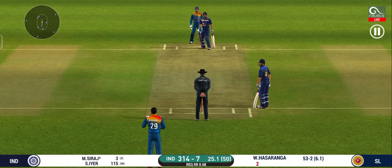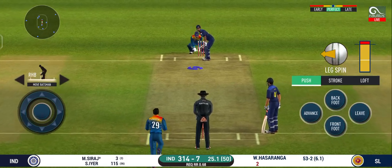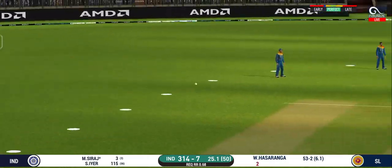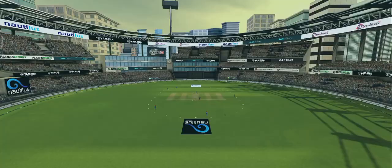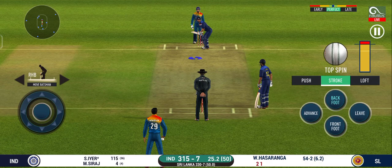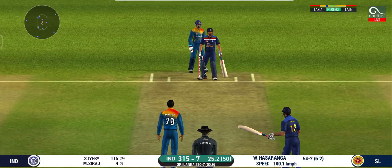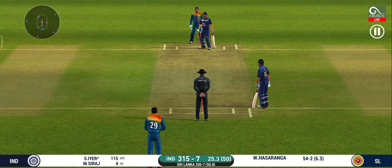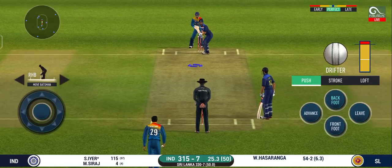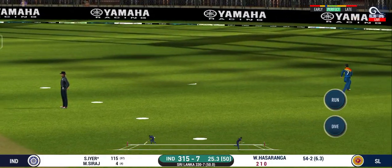That is excellent running between the wickets. The bowler is bowling from his favorite end. Strokes it into the gap for a single. They have been managing the required run rate quite beautifully. Missed that completely. Would have been frustrating having missed out on the last one. They are calling for two.